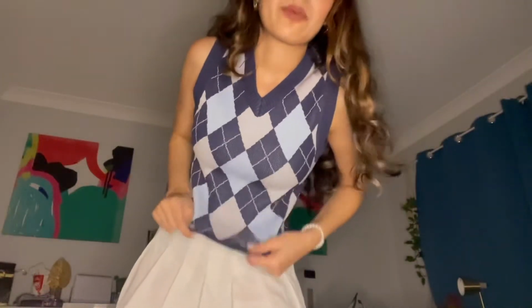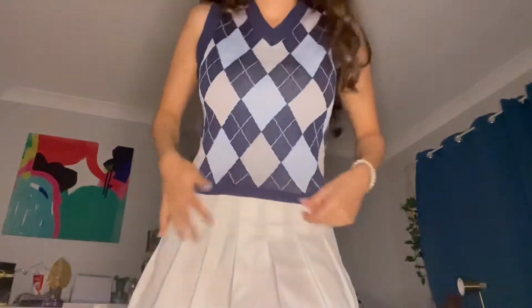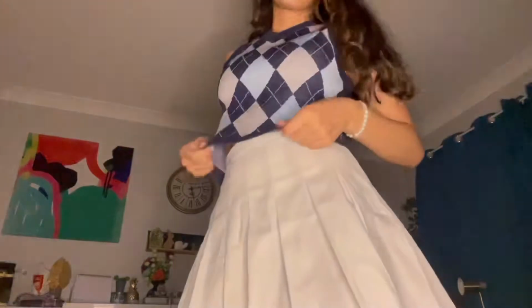Everyone's getting these type of shirts. It's like a rib type of material. It's stretchy. It's cropped. It also came in a brown one, which is the color more people were getting, but I wanted to get this light blue one with dark blue. And yeah, I really like it. It's comfortable. The material on this isn't the best, it isn't the greatest, but it still is pretty good.